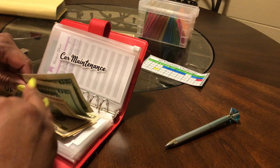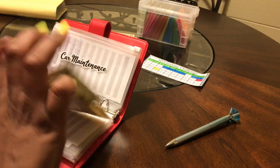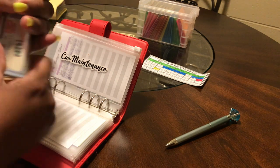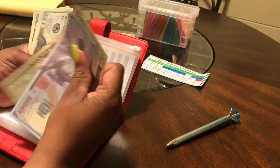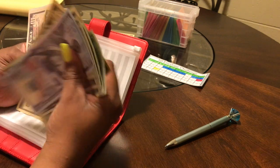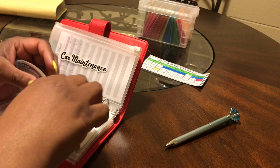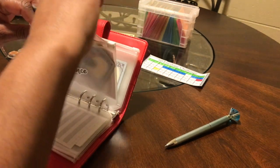Y'all, this video is getting kind of lengthy, so I'm going to have to speed it along. So, like I said, I have some of this in my account. So, that's why I got prop money here. $100, $20, $40, $60, $80, $100, that's $200, plus 10, 20, 30, 40, 50, 60, 275. So I have $275 in car maintenance.